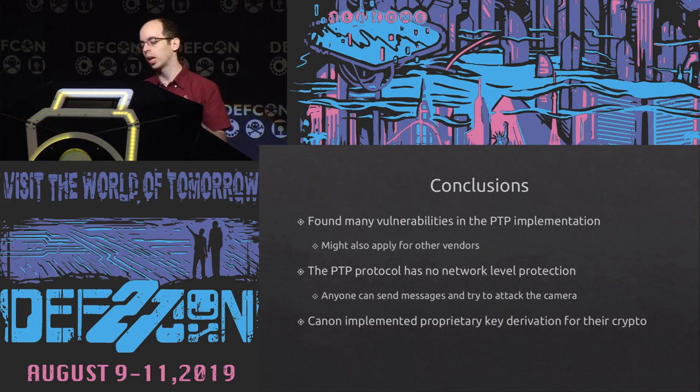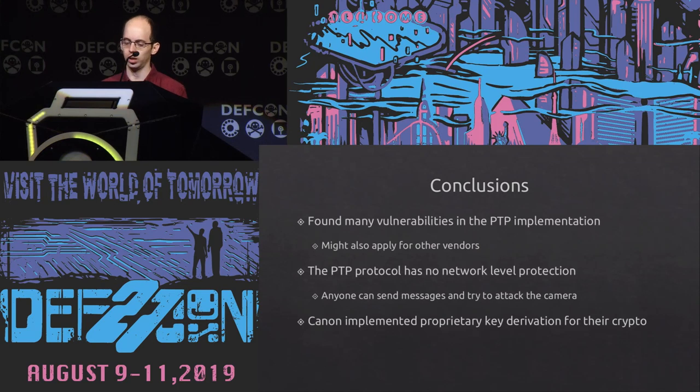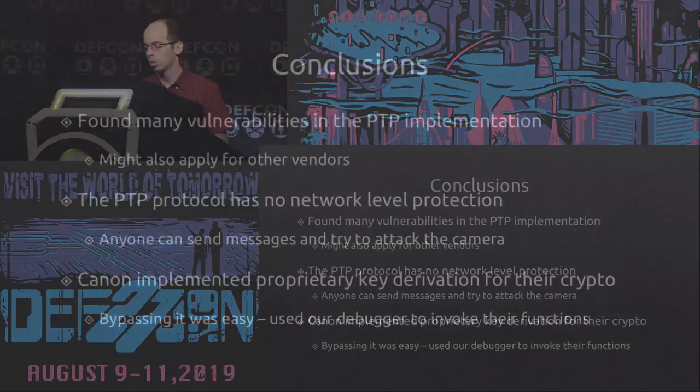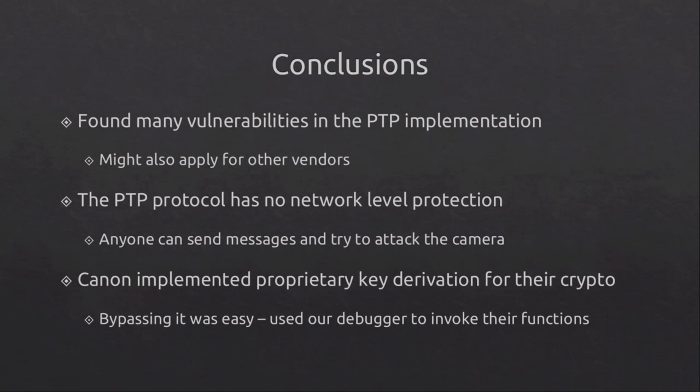And just one last note, Canon implemented a proprietary key derivation for their crypto for some unknown reason. It didn't add additional security, and it didn't actually stop me from implementing anything. So bypassing it was easy. We used our debugger to invoke their function, and that's it. So I don't know how the crypto works, but I bypassed it. So there's no actual reason to re-implement or invent your own crypto. It doesn't work.